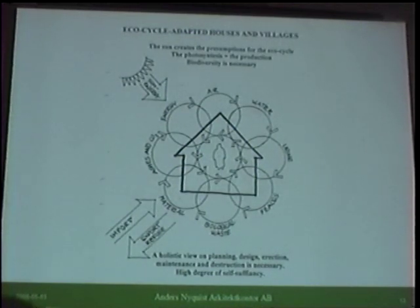Most of the people think that production takes place in industries. Production takes place in nature. And in Sweden, the biomass is growing about 4% per year. And this is the possibility we have to consume. If we start to consume more, then we are taking from our capital. So the growing nature is the interest rate we can use. And that's the reason why biodiversity is necessary.